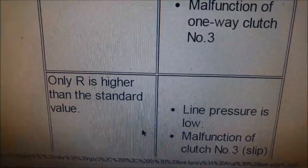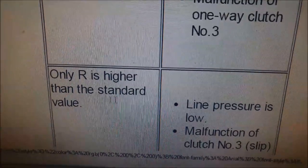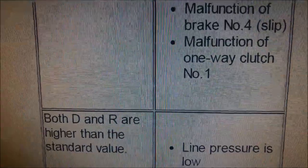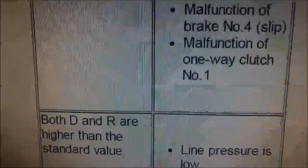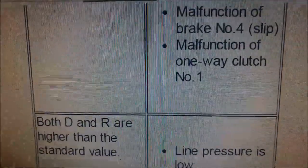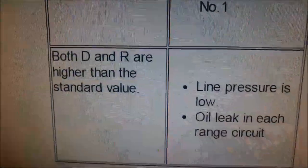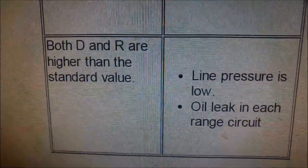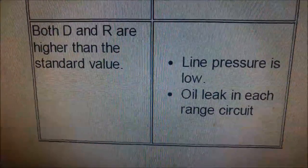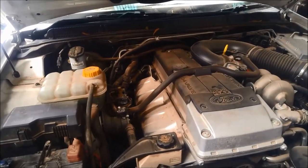In reverse, if that was higher than the value, it means low line pressure, and it can also be one of the brakes or clutches slipping and malfunction of the associated sprag clutch. If both drive and reverse are higher than normal or standard, you've got low line pressure, oil leak in each circuit range.